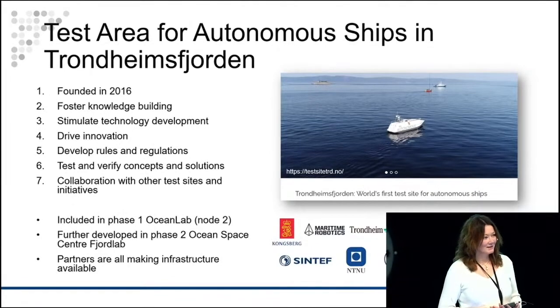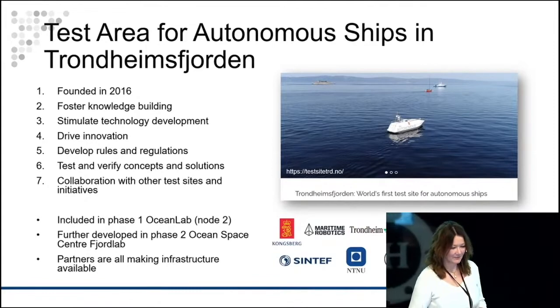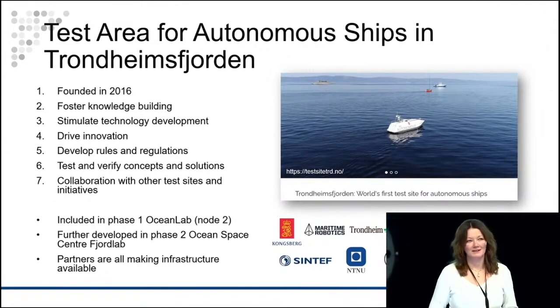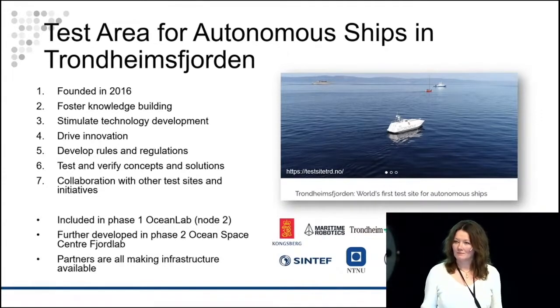So we came home and asked the others of us to join, and we thought it was a very good idea because it will make it possible for us to do more full-scale testing and verification of the technology, but also to make it more visible for the world.